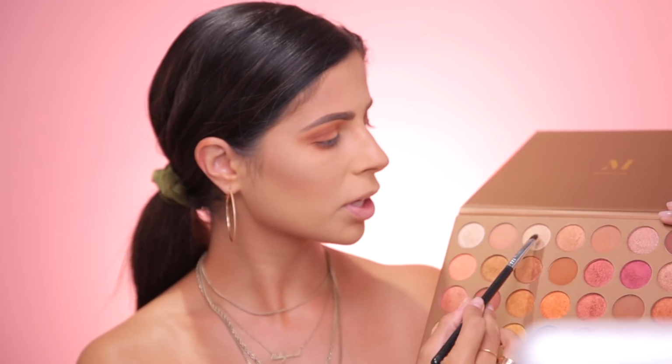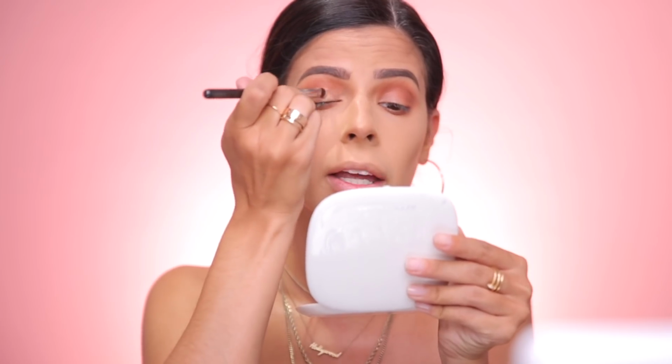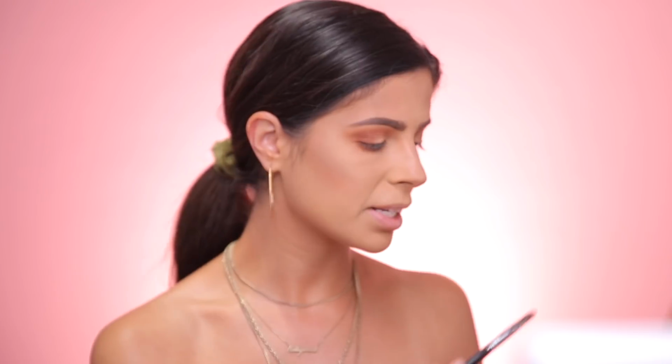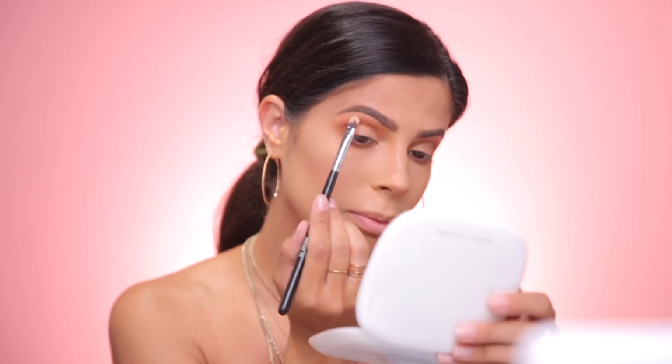For my eyelid, I'm going to softly blend a little bit of this golden, almost champagne shimmery color. I'm going to hit it with a little setting spray. Woo! And then I'm just going to pack it right onto my eyelid. I'm going to take a little bit of the lightest shade and put it in the inner corner as well as on my brow bone.